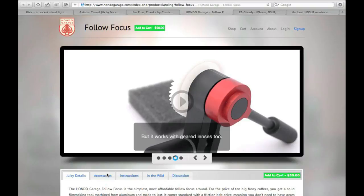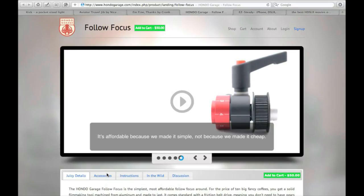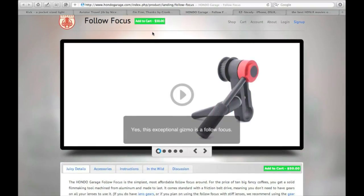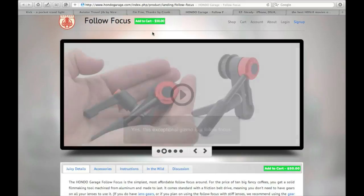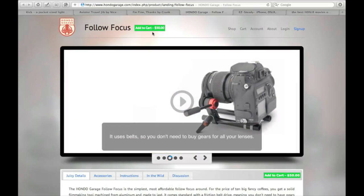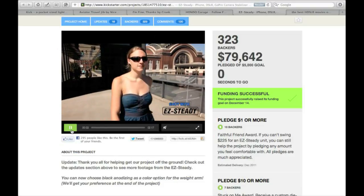I wanted to highlight a couple of Kickstarter projects that we talked about on Planet 5D that have been successful. And this first one is a follow focus that you can now purchase. There's an add to cart up here. It's made by Hondo, and they call it the Hondo Garage Follow Focus. So if you want to look that up, I'll have the URL in the show notes. It's hondogarage.com. That's Hondo Garage.